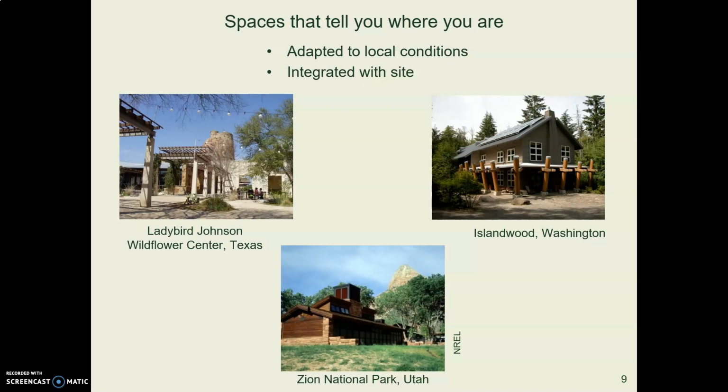If you ask what style is a green building, there is no style of green building. Green buildings look different depending on where they are, and they adapt to their local site conditions. That means that these are buildings that tell you where you are. So in our next class in a couple of days, we're going to look in a little more detail at how you design a building that fits its site.